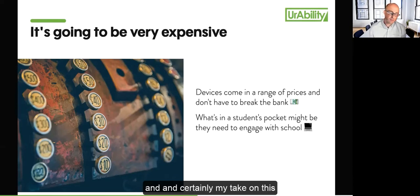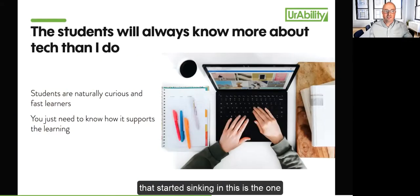And certainly my take on this whenever I work at schools is what's in a student's pocket, what's there right now in terms of your phone, in terms of your device, be it a laptop, be it an iPad, literally has the technology, has the functionality to make a difference. And I can't harp on it enough. And so hopefully you're now thinking, yeah, actually, I agree with him. It's not as expensive as I thought before, and it's not as overwhelming as I thought it was before. And hopefully that's sinking in.